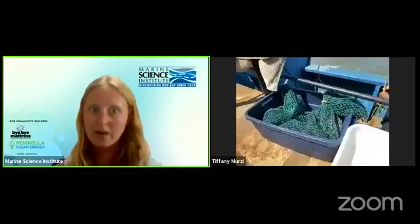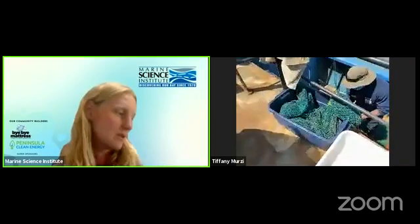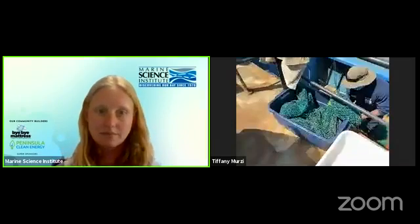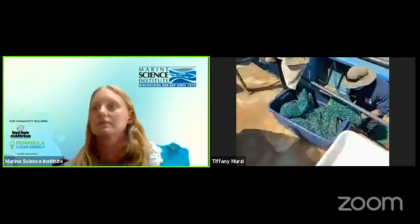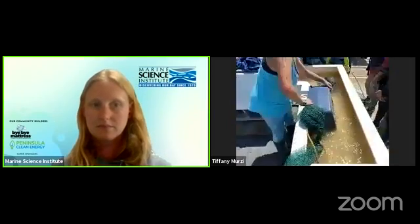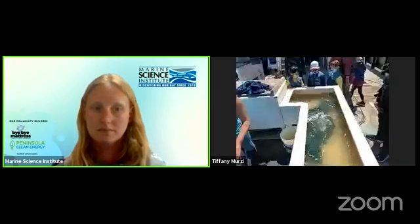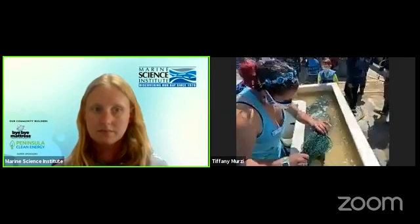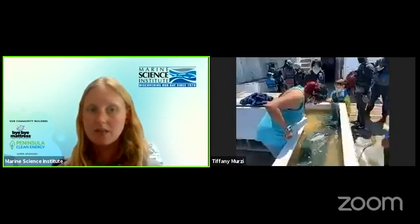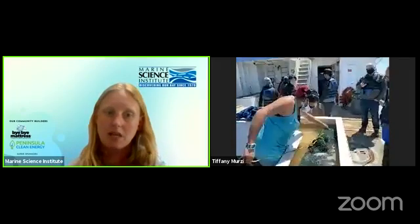You can see something wiggling around there in that bucket. They're going to move it over into those fish tanks. So Maria's going to untie the end of the net and start to release those different fish out into our tank.